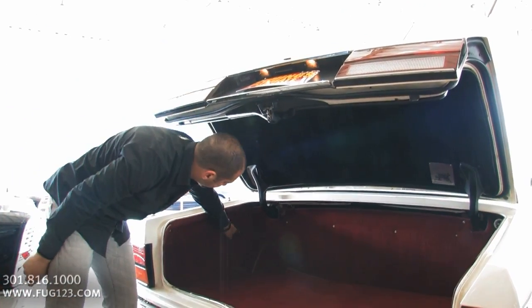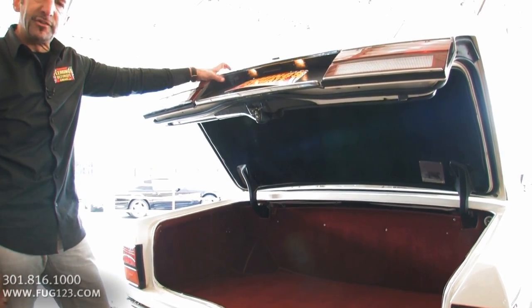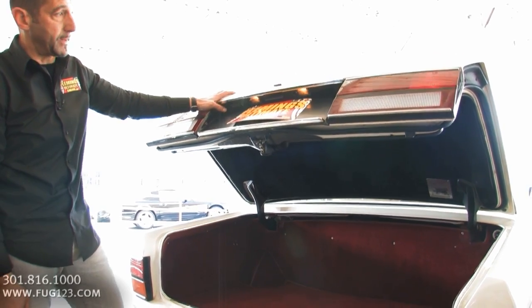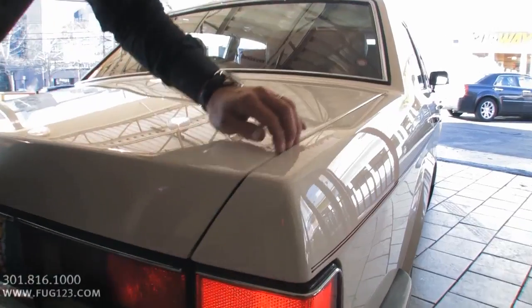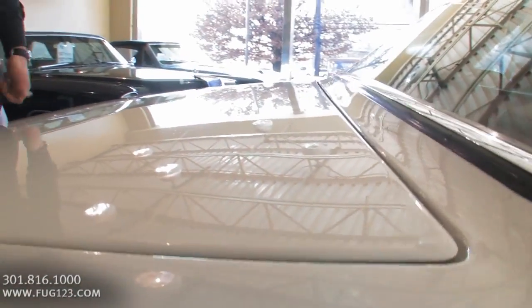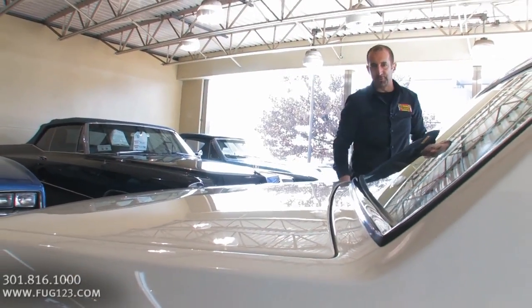This is the emergency for the fuel door, just in case it didn't work. There's some great redundancy in the car to make sure that everything works the way it's supposed to, okay? Look at the fit and finish on this car. The gaps are almost perfect. I say almost perfect. They look perfect to me, but I like to never say perfect in anything because you never know, but it's just really, really nice.